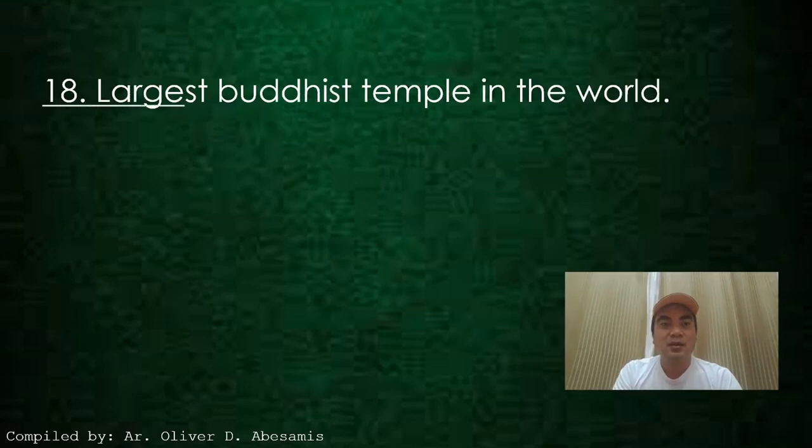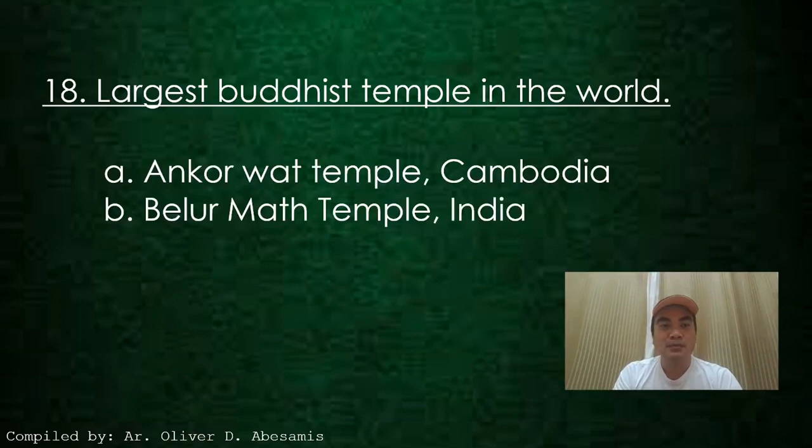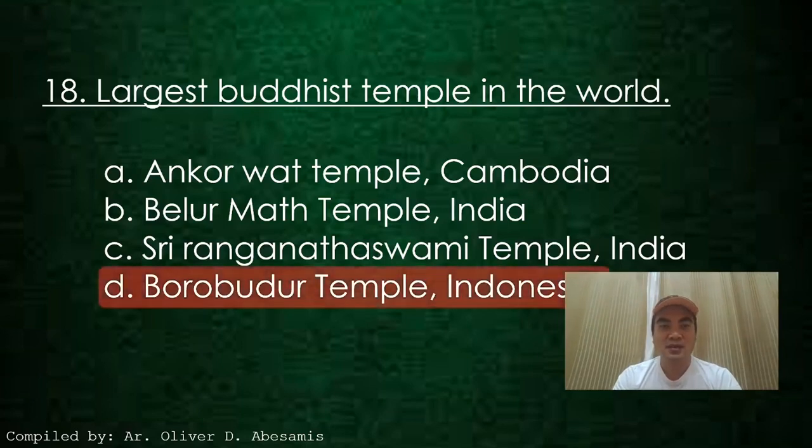18. What is the largest Buddhist temple in the world? A. Angkor Wat Temple, Cambodia. B. Belur Mat Temple, India. C. Sri Ranganathaswamy Temple, India. D. Borobudur Temple, Indonesia. Answer. D. Borobudur Temple, Indonesia.